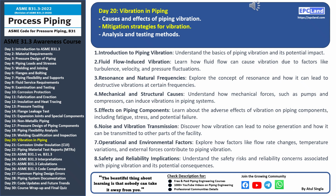Balancing and alignment. Proper balancing and alignment of equipment is essential. Unbalanced or misaligned equipment can introduce vibration into the system. Diagnostics and monitoring. Implementing vibration monitoring systems allows us to detect abnormal vibrations in real time. This helps us take corrective actions before the situation worsens.